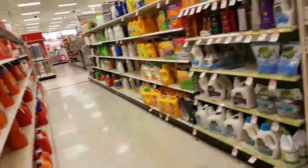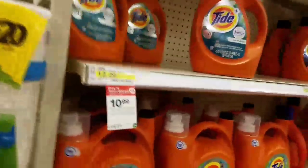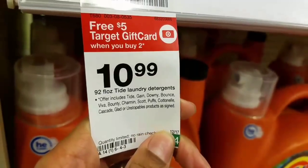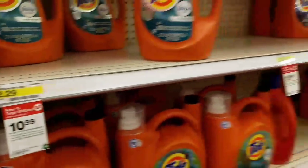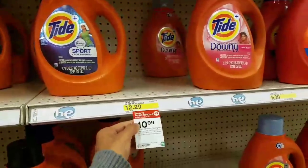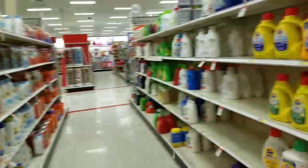Over here are some cleaners, detergents. Tide are buy two, get a free $5 gift card. They're $10.99. And it says offer includes Tide, Gain, Downy, Bounce, Viva, Bounty, Charmin, Scott, Puffs, Cottonelle, Cascade, Glad, or Unstoppable items as assigned. And there are like 20% off Cartwheels on this right now, which is awesome. Because if you use the 20% off Cartwheel, it's going to save you $2.